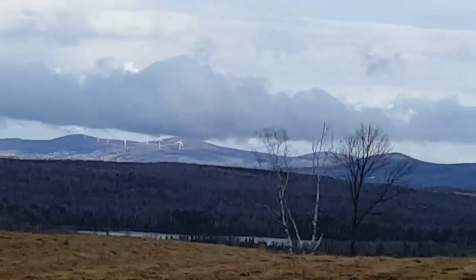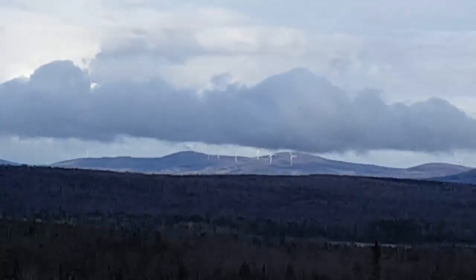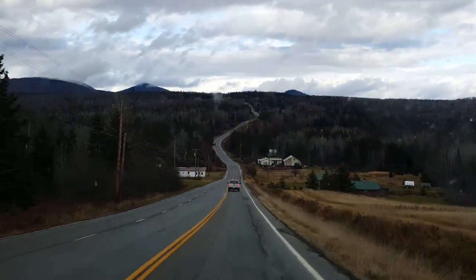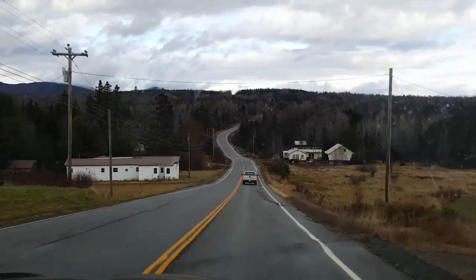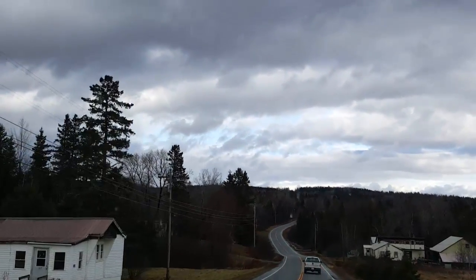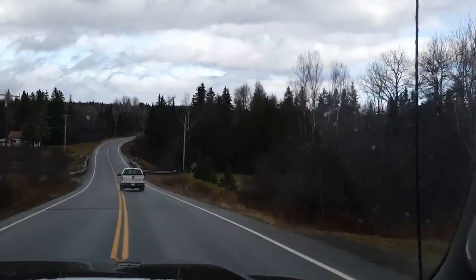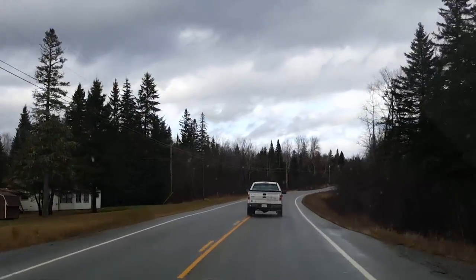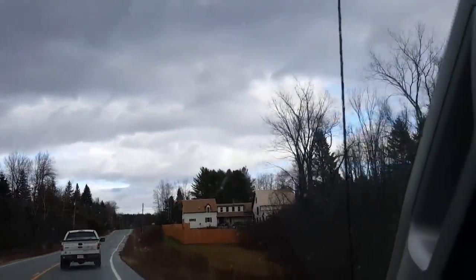They must be humongous because they look big from here. Oh my gosh, look at this. Way down into this hollow. It goes straight in and snakes its way out. Okay, road's wet here. That's a big house for around here.